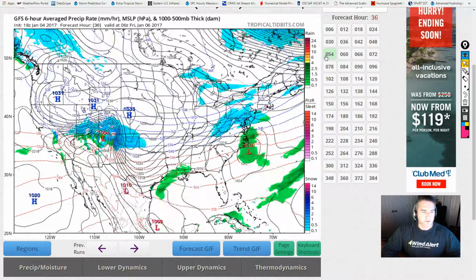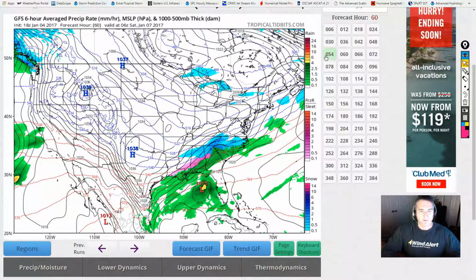You can see how the low sort of drops down into the Gulf quickly by Saturday morning. From Friday night to Saturday morning, it goes from Texas to the Gulf, and you can see the low here just to the west of Tampa Bay, and you can already see the snow breaking out across central to eastern North Carolina and then over to western North Carolina, upstate South Carolina, Georgia, Alabama, and even Mississippi, and down even to the western parts of the Florida Panhandle. We're starting to see a mix as that Arctic air drops down behind it.